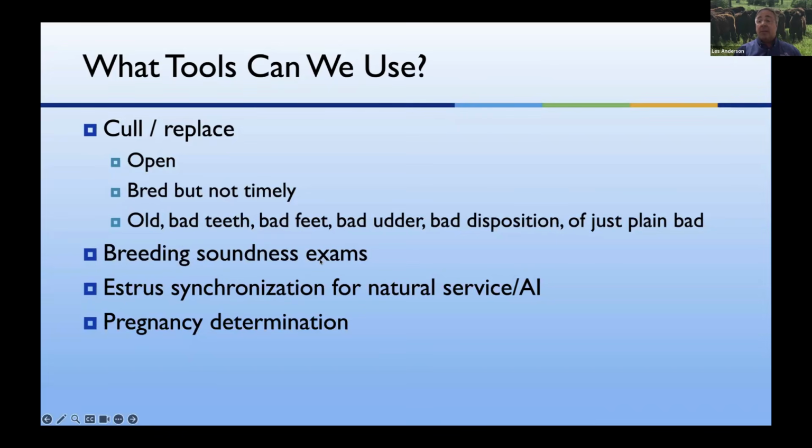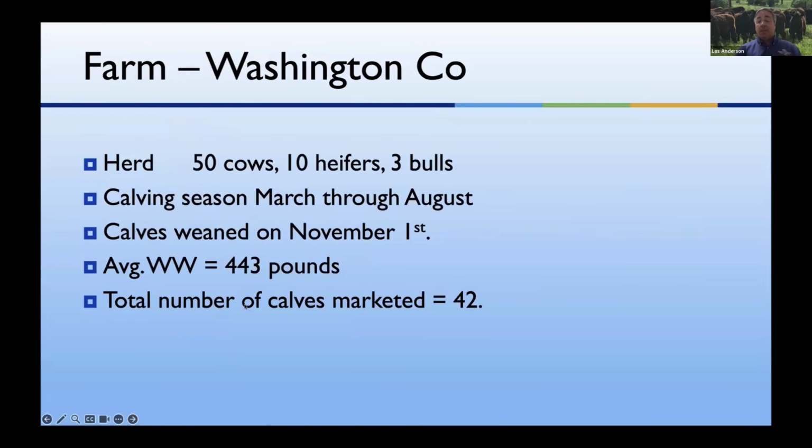We implemented breeding soundness exams in all bulls 30 days before every breeding season. All bulls, every year, 30 days before every breeding season. We utilized estrus synchronization. Most of the work you're going to see tonight is going to be about using synchronization with natural service. 90% of beef cattle producers in the U.S. utilize bulls for breeding cows, and so we concentrate a lot on synchronization systems for natural service. Less than 20% of our producers utilize pregnancy determination, and certainly we emphasize determining pregnancy and culling based upon pregnancy status.